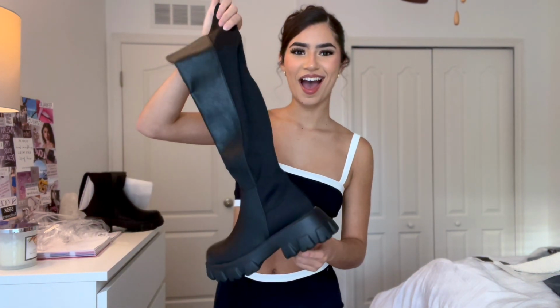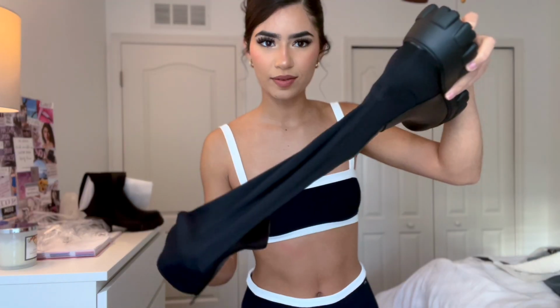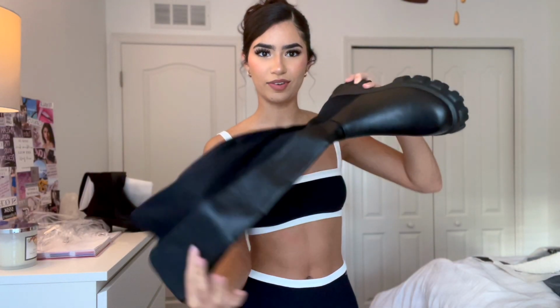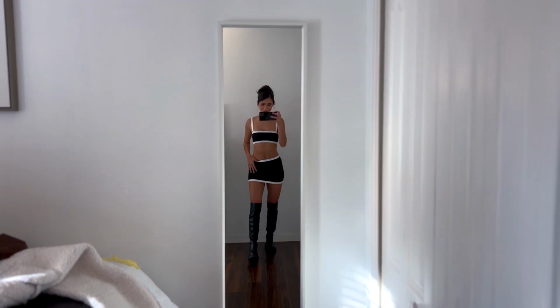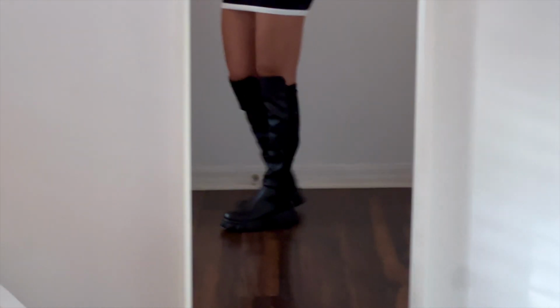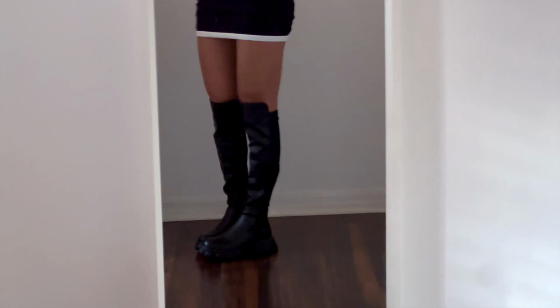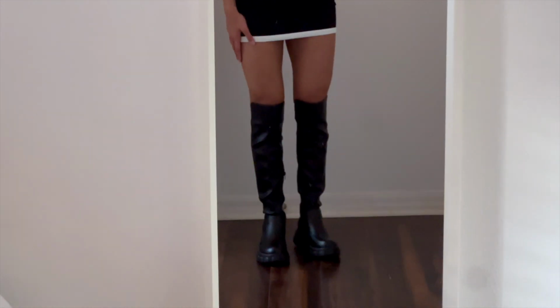Ooh, these are so cute. The back of it is a spandex material and the front is a leather, which is cool. Okay, this is what the boots look like. They are so cute. I love them. Let me do a little close up. They're definitely so perfect for fall. I really like that they're knee height as well.